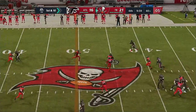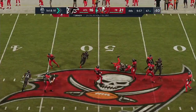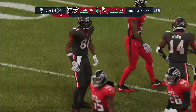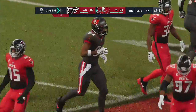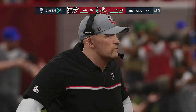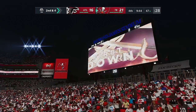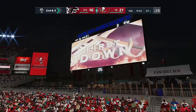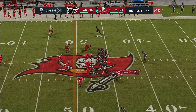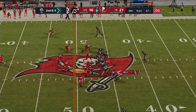Brady now on 1st down. This will be caught once again by Brown. Brady's pass. A gain of 6 there on 1st. It's a pickup of 6. Brings up 2nd and 4 at the 47-yard line. If nothing else, they've already taken a couple minutes off the clock here as they come up on 2nd down.